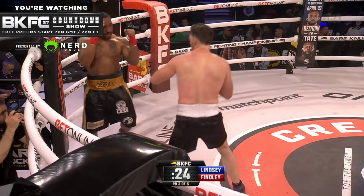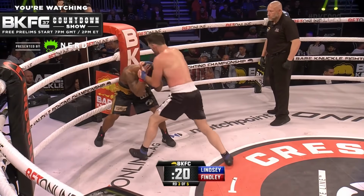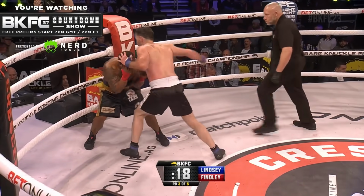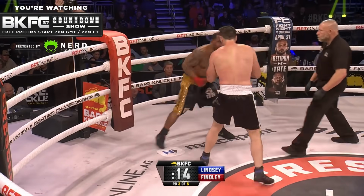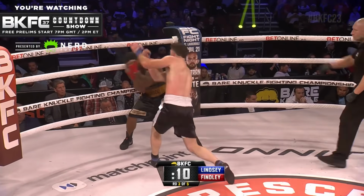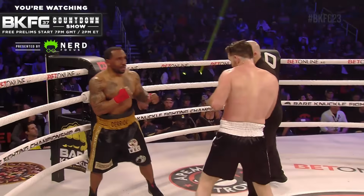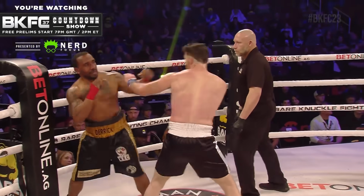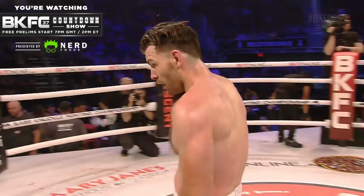Another left hand. Finley suddenly playing a lot of defense. Good left hand. Hook to the body. Big shots to the body. Counter right hand to the body by Finley. Walk down pressure again from Jake Lindsey. There's where he needs to throw that uppercut. I really like that. Good land, but he needs to continue to throw that uppercut. There is the bell. Next stop, round 4. Big round for Jake Lindsey right there.